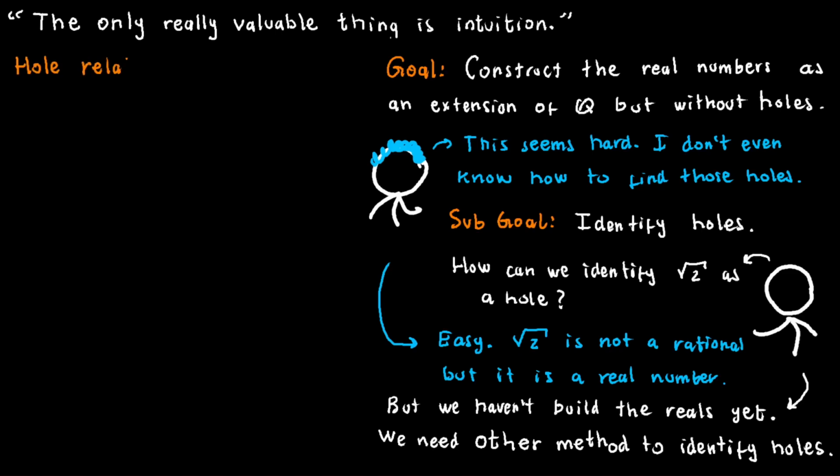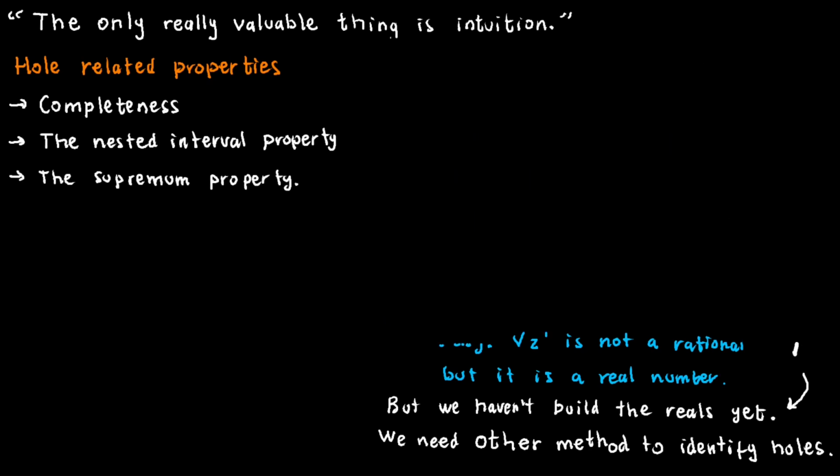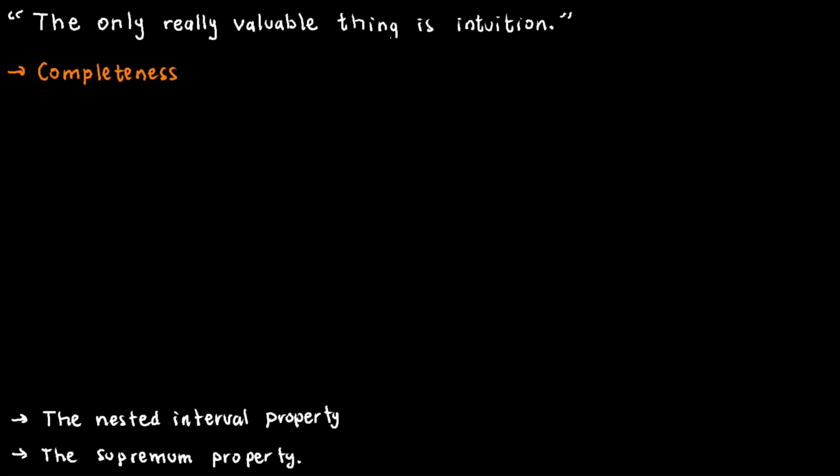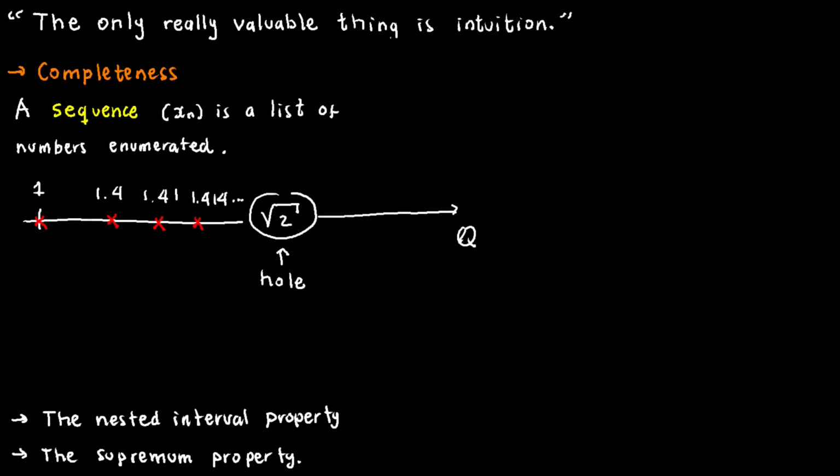Today we introduce three distinct solutions: completeness, the nested interval property, and the supremum property. The initial approach involves utilizing sequences. By a sequence, we mean an enumerated list of elements within a given space. To identify a hole, such as where the square root of 2 should be, we create a sequence where each successive member progressively approaches the potential gap. Consider the sequence 1, 1.4, 1.41, 1.414, and so on, adding one new decimal with each iteration.